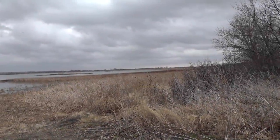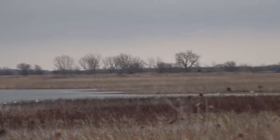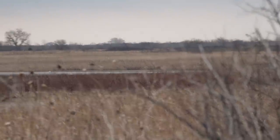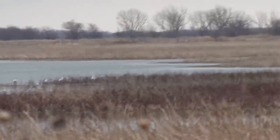Stalk number two is in place. There are a bunch of snows down in this little corner here. Not a ton of them, but they're right up on the bank. They're right there. They're down in there. So I'm gonna come around this back side, through the trees, and then down on them. And we'll see if I can get close to them. Stalk number two, here we go.